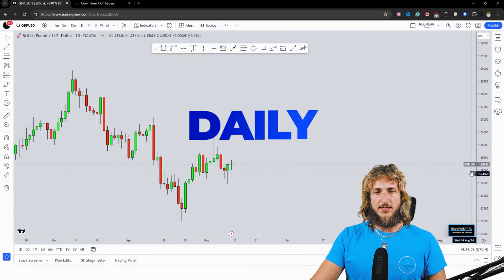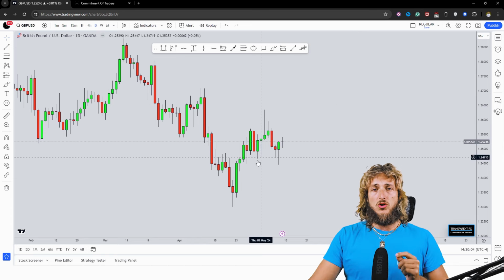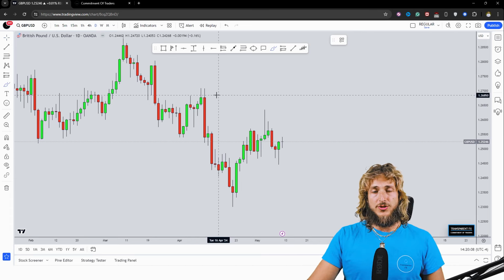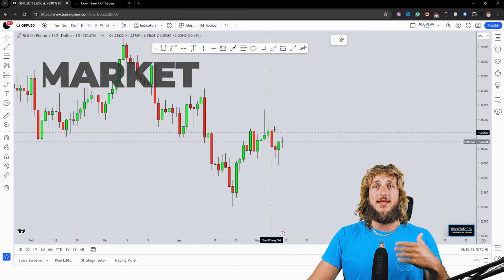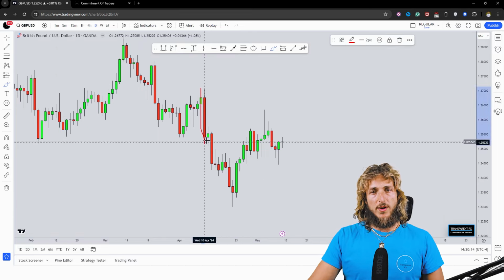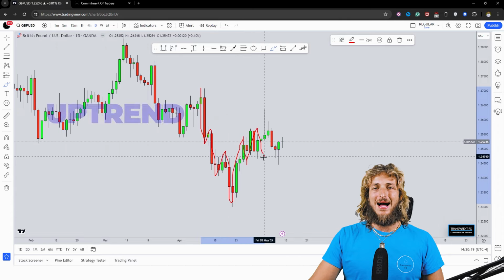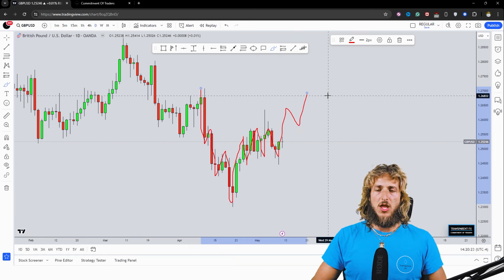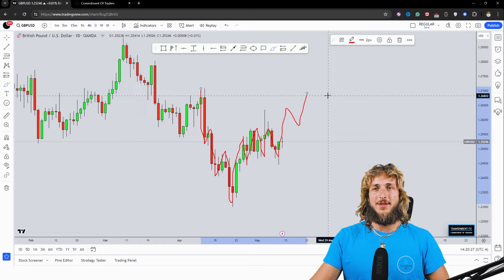Now from a daily perspective, this is where things get quite interesting because if we look at what we have here when it comes to the structure of the market, we can notice how we just had a shift from a daily bearish market to now a daily bullish market. In fact, we went from creating lower lows and lower highs now to creating higher highs and potentially more higher lows. So in a situation like this, we have now a bullish market from a daily perspective.